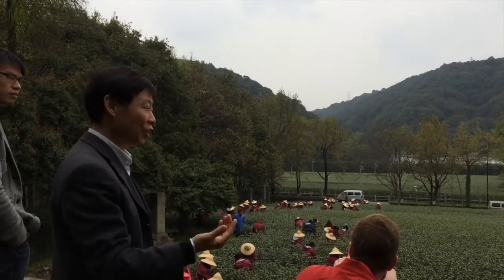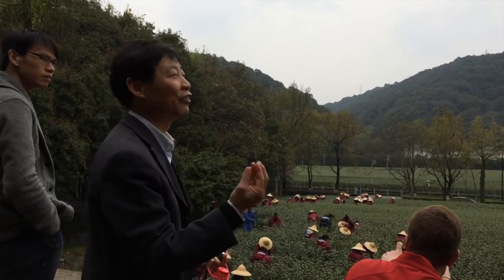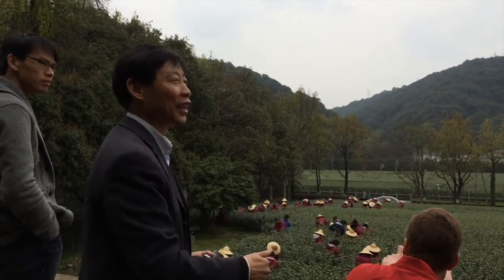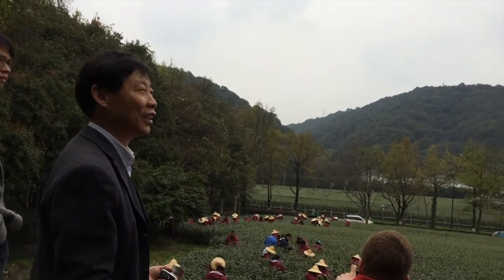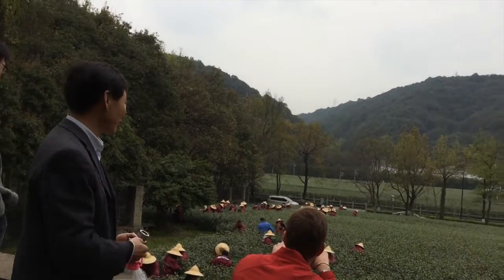This is all so complicated. If the temperature is high, for example, if today is more than 20 degrees, it grows much faster, and then you don't have time for plucking, so it's bigger, and then the quality will go down. Okay, so this is the perfect temperature. Yeah, today, this is the perfect temperature.